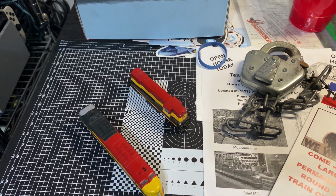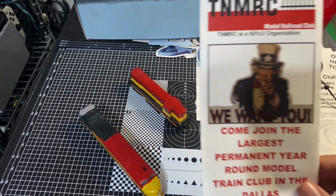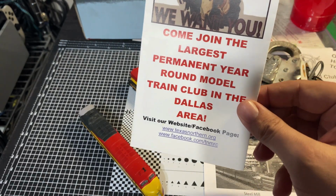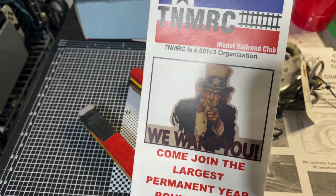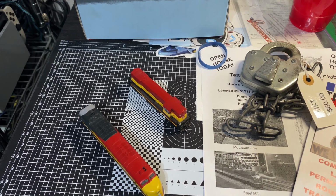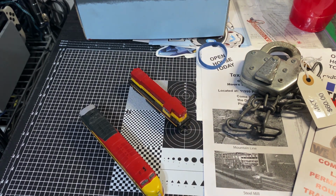But anyway, this past Saturday, which it's Monday now, we had our biannual North Texas Model Railroad show in Plano that is put in by the North Texas Association of Model Railroad Clubs or something like that. Here's one flyer that I picked up from one group that was there. I will probably end up checking them out at some point, but this is just a quick and dirty video about the pickups and what I got.